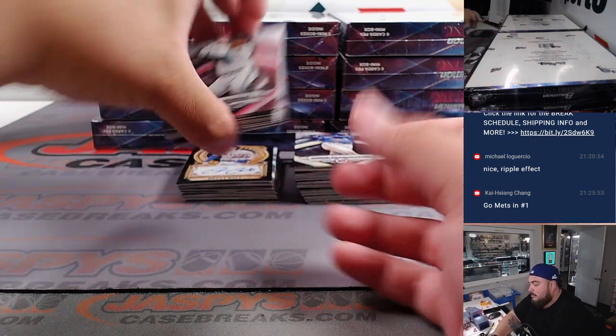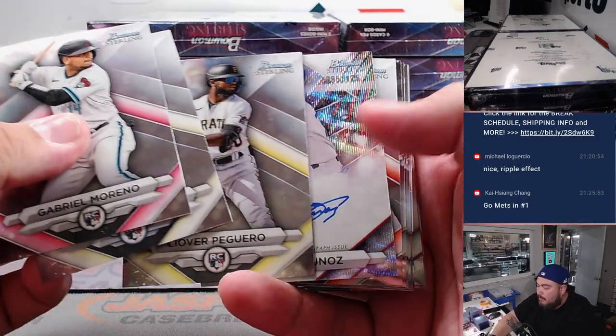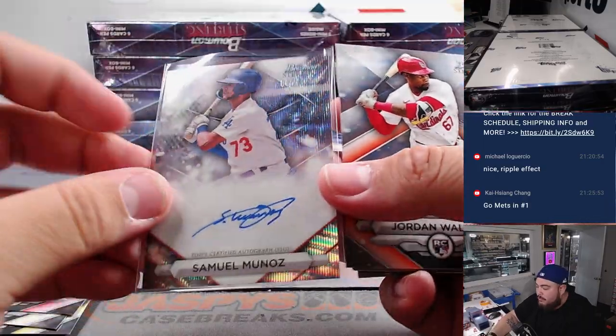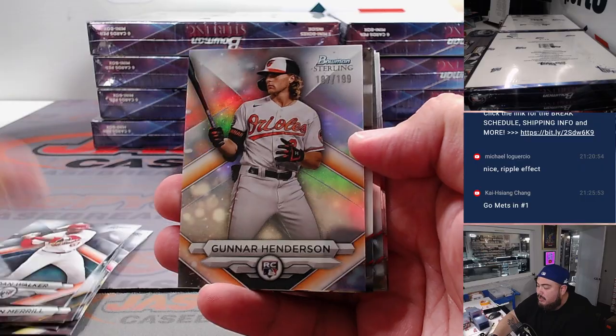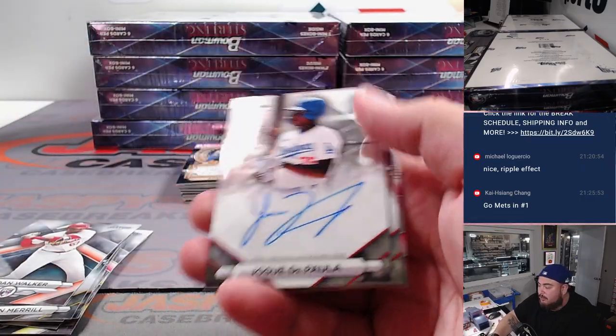All right, next box. Gabriel Moreno. And we have a Samuel Munoz to 75, or to 125, sorry. Dodgers, going to Ryan Gansby. Gunnar Henderson at 199. Then we got a Jose De Paula, another one for the Dodgers.